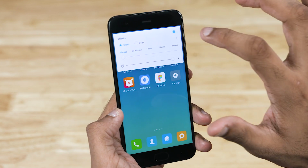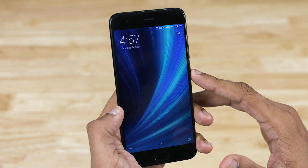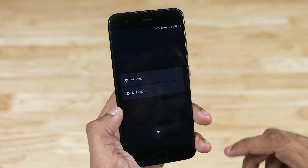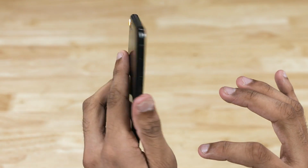The lock screen has also received a change. At first glance, it seems to be business as usual, right? But swipe to the right and you see this page. Here you get to control your Mi Home devices and turn that flashlight on or off.